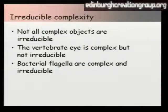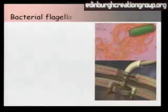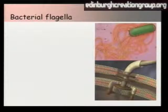But we need to bear in mind, we need to separate complexity from irreducibility. A very simple system can be irreducible, and we'll come back to that. Well, let's just look at the bacterial flagella, in case you're wondering what I'm on about. It's basically a whip-like organ that quite a number of bacteria have, that allows it to move through liquid media. And here we have a picture on the top of a salmonella bacteria that causes various different intestinal infections.